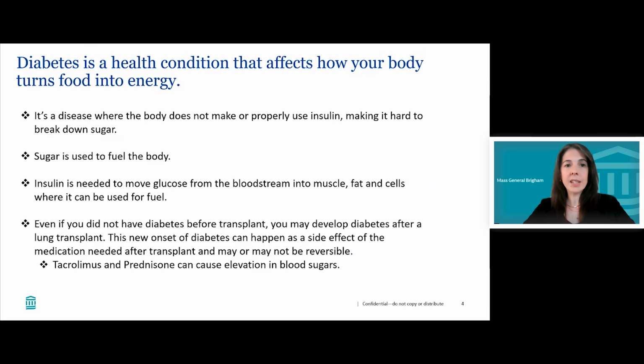What is diabetes? Diabetes is a health condition that affects how your body turns food into energy. It's a disease where your body does not make or properly use insulin, making it hard to break down sugar. Sugar is the main fuel for your body. Insulin is needed to move glucose from the bloodstream into muscles, fat, and cells where it can be used for fuel.